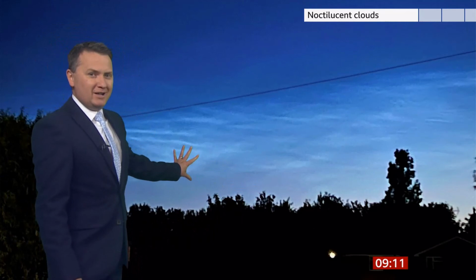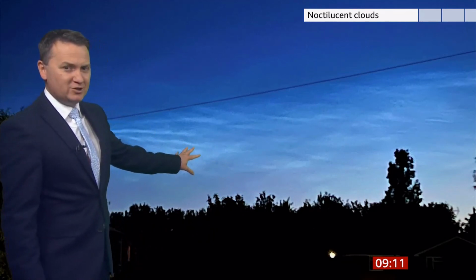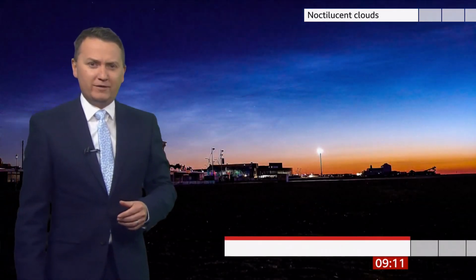But Matt could tell us what the outlook is for everyone. What's going on there? I just thought I'd quickly show you before we move on to the forecast, Charlie. Very good morning. What I managed to capture as I left the house at 3 o'clock this morning. This is a very rare cloud and something you may be able to see on the clearer nights over the next month or so. It only occurs during the summer. They're called noctilucent clouds. They're the highest cloud in the atmosphere, some 60 kilometres, 40 miles up. They have a sort of ghostly, shimmery silver appearance.